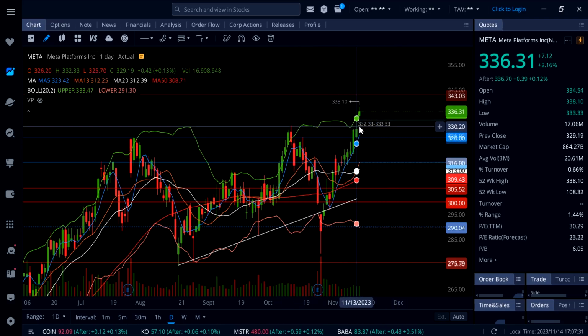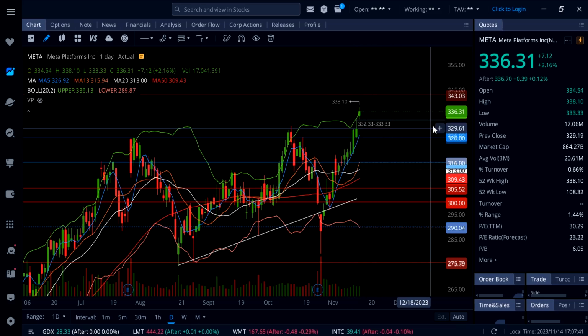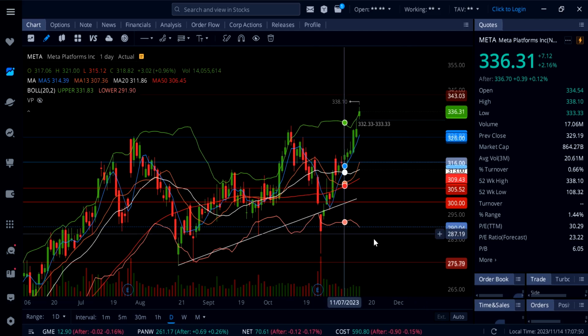So we got this gap down here, and now that should act as a support, 332, and below that, 330, 326, also a strong support. Now to the upside, if this thing can clear 343 to 345, guess what? Just like Microsoft, you're going to see a fresh new all-time high. And this is just insane, guys.